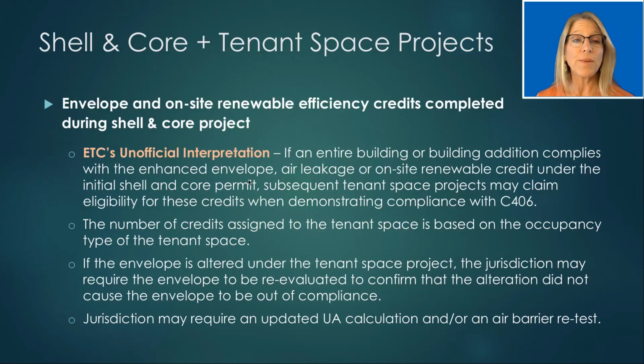If the envelope is altered under the tenant space project, the jurisdiction may require the envelope to be reevaluated to confirm that the alteration did not cause the envelope to be out of compliance with C406. The jurisdiction may require an updated UA calculation, or they could require an air barrier retest.